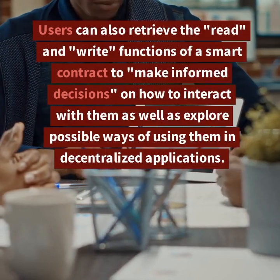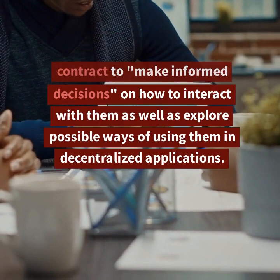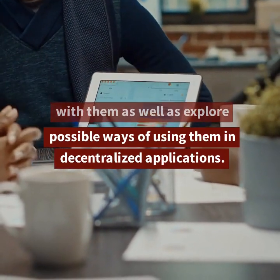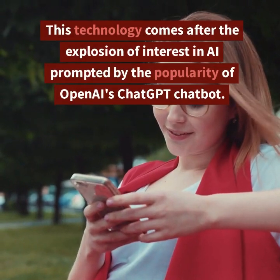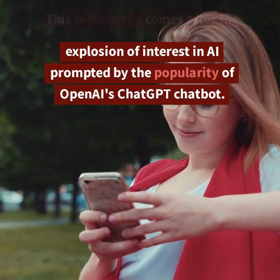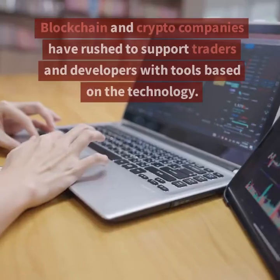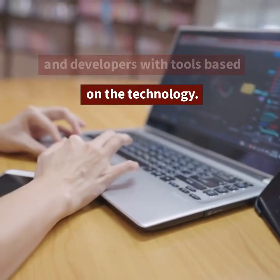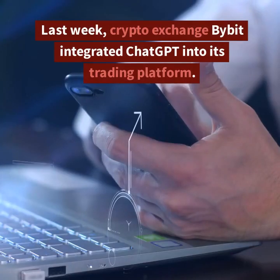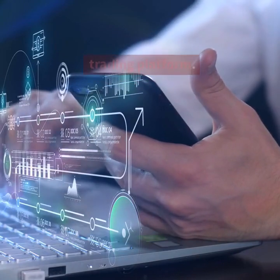Users can also retrieve the read and write functions of a smart contract to make informed decisions on how to interact with them, as well as explore possible ways of using them in decentralized applications. This technology comes after the explosion of interest in AI prompted by the popularity of OpenAI's ChatGPT chatbot. Blockchain and crypto companies have rushed to support traders and developers with tools based on the technology. Last week, crypto exchange Bybit integrated ChatGPT into its trading platform.